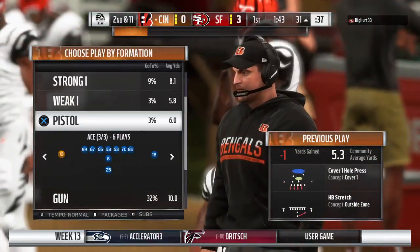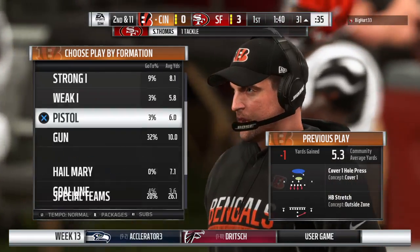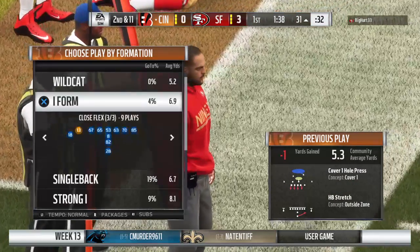And he is met quickly in the backfield. Down he goes, folded like a lawn chair.